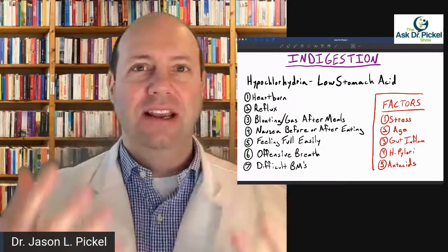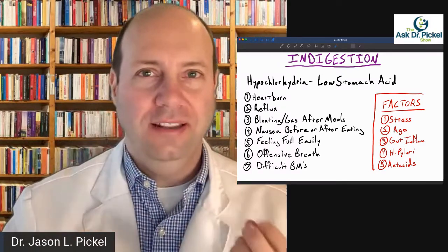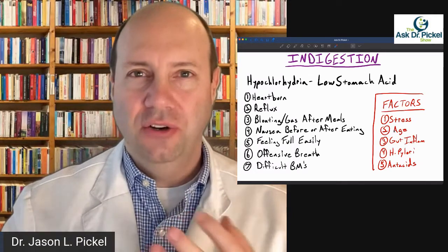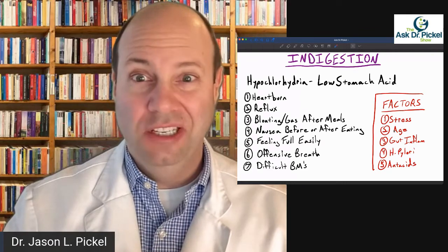So if you're living in a fight or flight mode, if you are chronically stressed, yeah, this is going to start to break down your digestive tract, start to affect your ability to digest foods, which is not good.